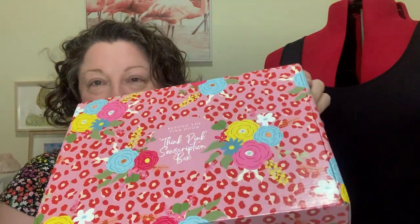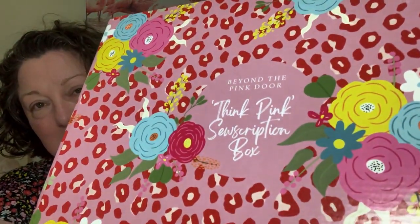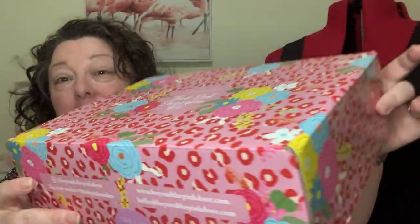Anyway, so here's the box, our wonderful Beyond the Pink Door box. Look at that, isn't that gorgeous? And it hasn't been sat on as a booster seat this month, which is great. Obviously, we had a taller courier this time. It's already open. I've already seen all the stuff that's in here. I was really excited, and yeah, maybe I'll use that as my blooper clip. Anyway, let's get into it.